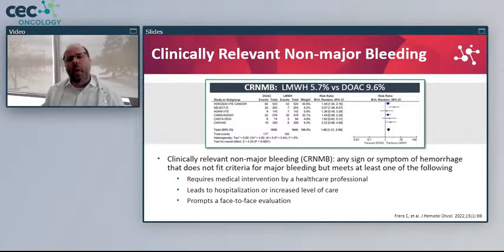And that's maybe why, when you look at clinical practice guidelines from the American Society of Hematology, the American Society of Clinical Oncology, or the NCCN, they're probably saying, well, you need to be mindful of using a DOAC if you have an unresected GI or GU lesion, because you may increase the underlying risk of clinically relevant non-major bleeding and maybe increase the risk of major bleeding in certain situations.